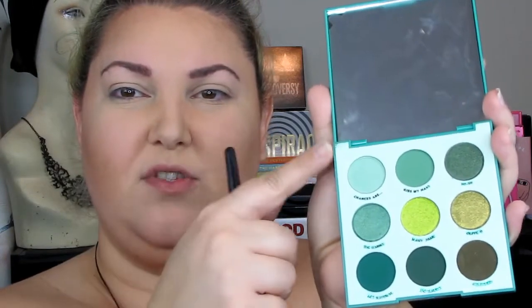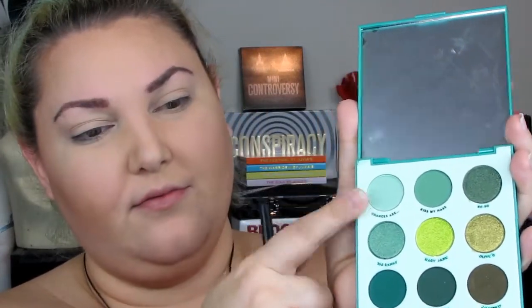Okay, so I did my base already. I did my eyebrows and I contoured. First, I'm going to lay down, let me think. First, I'm going to go in with Chances Are, which is this color right here.